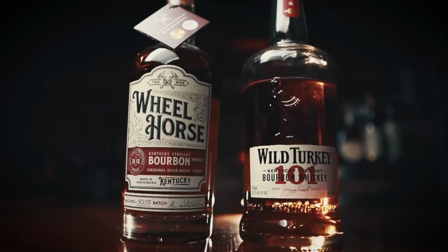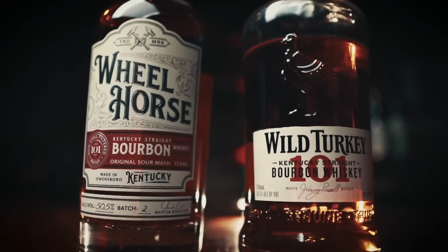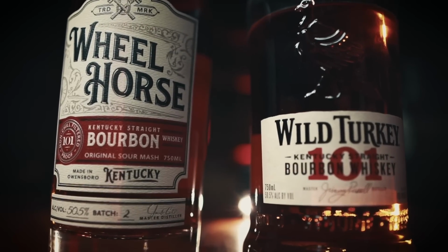Now it comes to finish. These are really close on finish. I mean, you could pretty much call it a tie. They're both leaving this lingering spiciness, which you guys know I love on a bourbon, but both of these are kind of bringing it. It's really gonna come down to maybe length or flavor on that finish, not just spiciness. So one more sip of each.